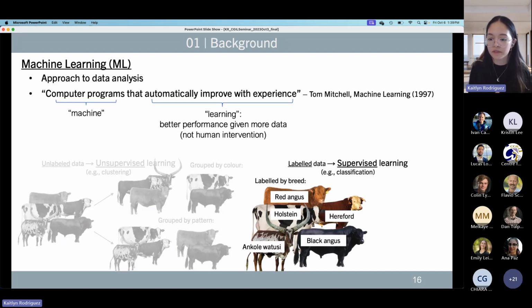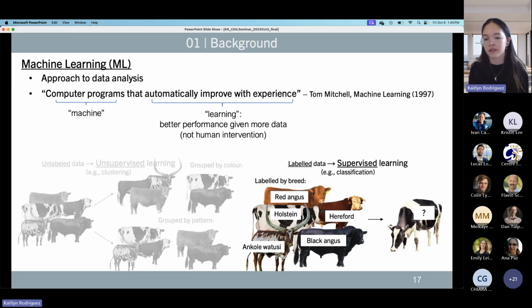Moving on to supervised learning, we're interested in classification in this part of my project. In contrast to unsupervised learning, we have labeled data here of all of these examples of different cow breeds. If we have many, many examples of each of these breeds, we can take our classification models and train them on this data set. Once these models have been trained, we then task them with applying a correct label to a test sample that has never been seen by the models before, such as this one here. Once the models apply labels to this new unseen data, we can evaluate their performance.